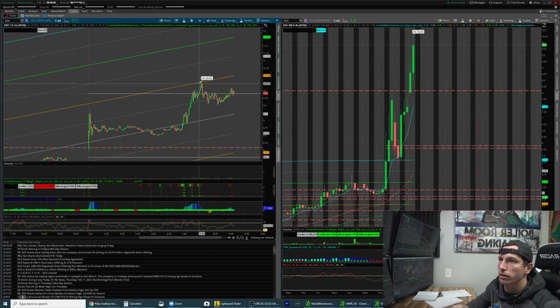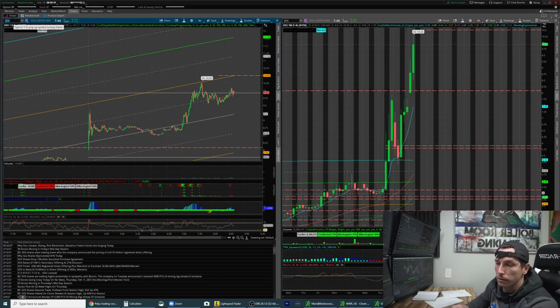First target on the long, if it can break here, would be up to 1050, and then we would most likely see resistance around 1050 on SOS. If we can get through 1050, that's where we could suggest that there's a bigger move to be had.